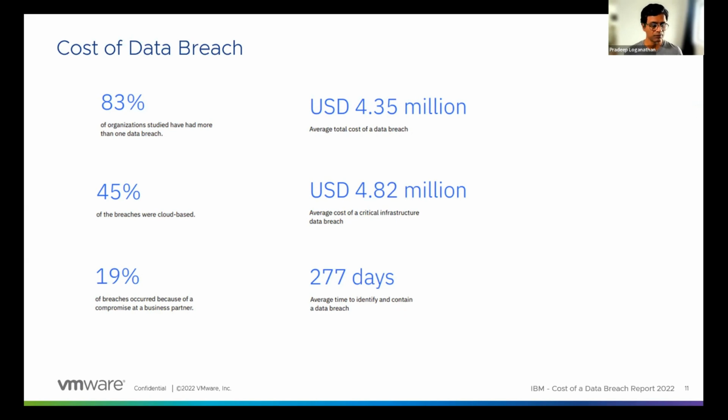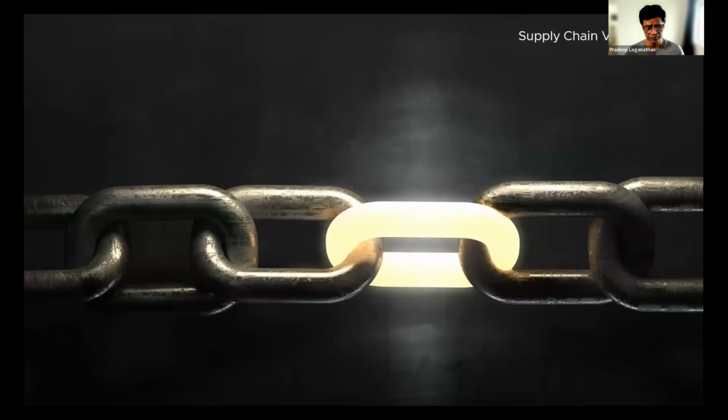But the most significant number over here, or the most worrying number, at least for me, is the fact that it's taken on an average 277 days to identify and contain a data breach. Now, that's a pretty large number of days for the attackers to stay in the system, to move horizontally, to identify weak spots, to be able to exfiltrate data. And that's a very worrying number. The fact that somebody's had 277 days of dwell time to be within your system to exfiltrate data and to identify more weak spots. How do we then allow for innovation to happen securely?